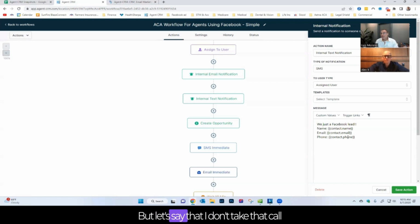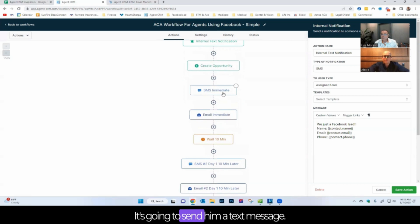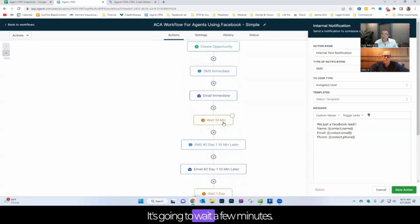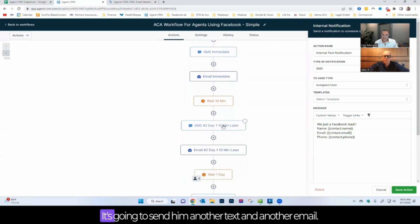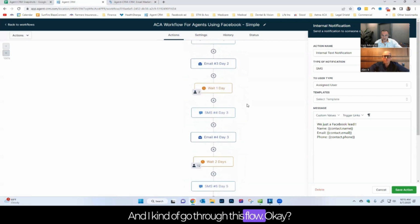But let's say that I don't take that call, or I take the call, but Alex doesn't answer. Then it's going to do all this for me. It's going to send him a text message. It's going to send him an email. It's going to wait a few minutes. Okay, it's going to send them another text and another email, and I kind of go through this flow.